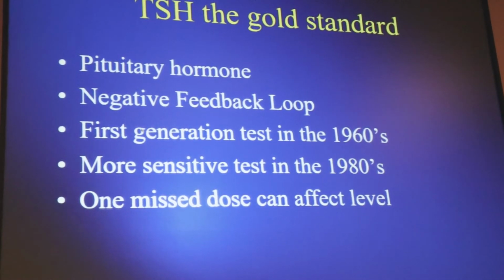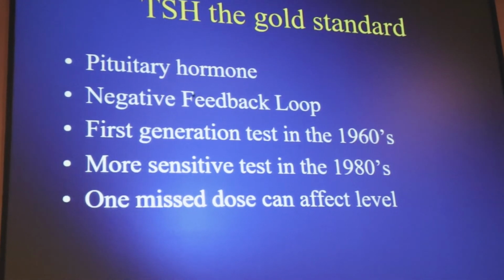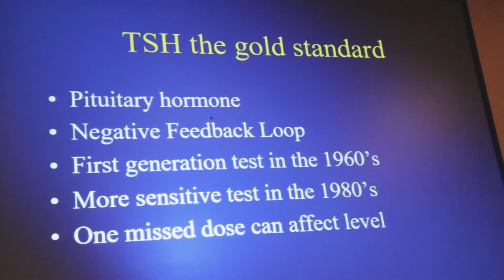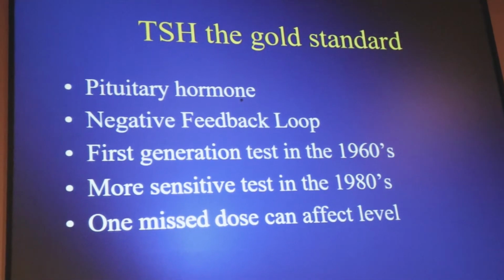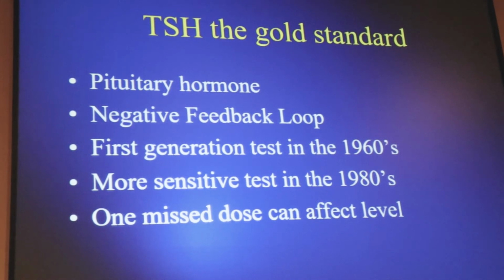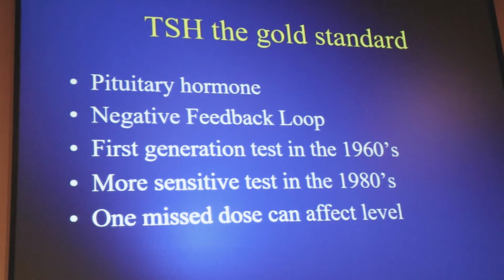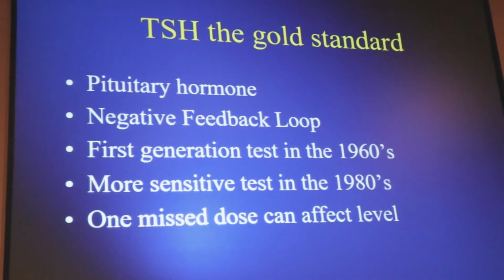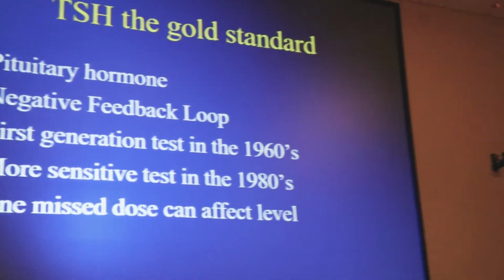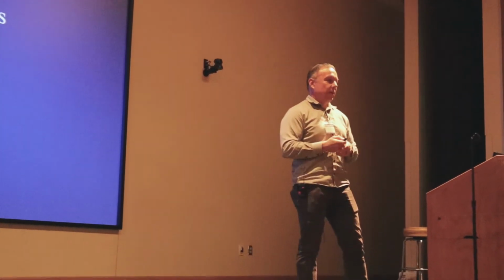So TSH is the gold standard of thyroid testing, right? Is TSH a thyroid hormone? TSH is a pituitary hormone, right? This is the comparison I like to make. I'm not saying we shouldn't check TSH. Because it's so gold standard and so popular, I think we should check it and monitor it. I think TSH is a good screening tool. I don't think it's the best tool when you're on therapy. And here's why.